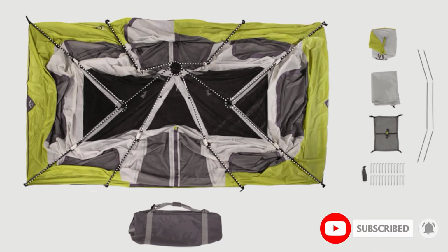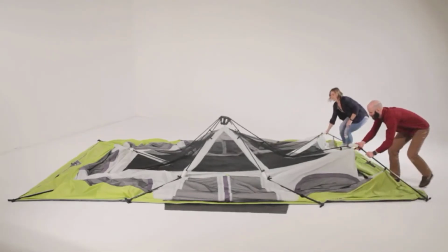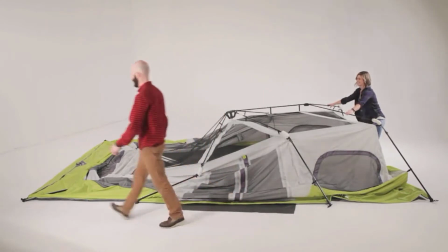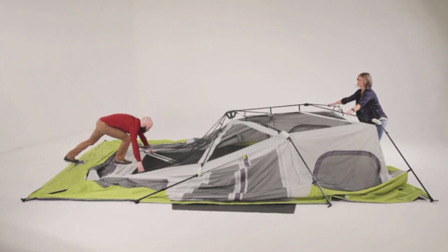They're accessible through the center vestibule, which contains front and back doors to the outside. Each room has large windows with mesh to keep out bugs and rain, excluding the center room. The center has huge doors with the same bug mesh, fantastic for a view to the outside and excellent ventilation.